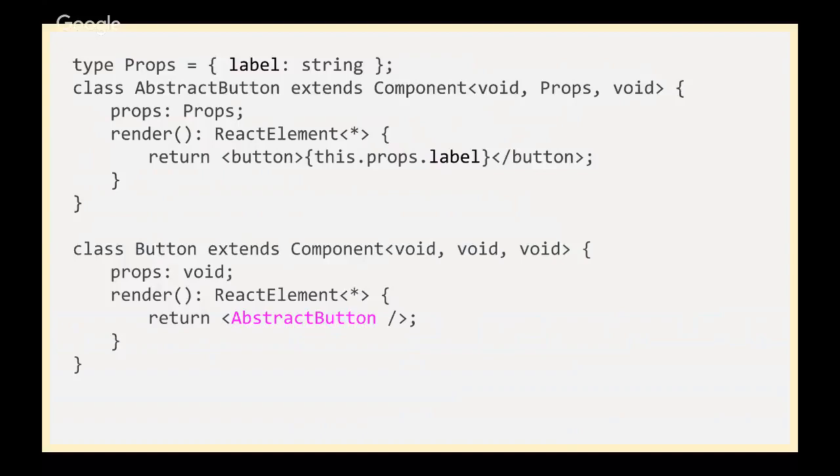So we have a further component here called button. It itself returns an abstract button, which then renders down to an HTML button element. But you'll notice that we're not passing in a label property on this component here, on the abstract button. So within our system, either within the development environment or within our build system, when we go to build this application, we're going to get an error from Flow that says we're missing the label property on the abstract button.